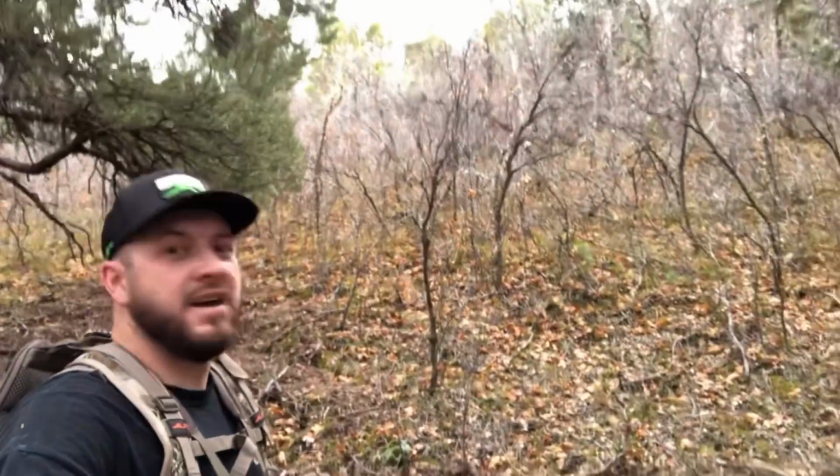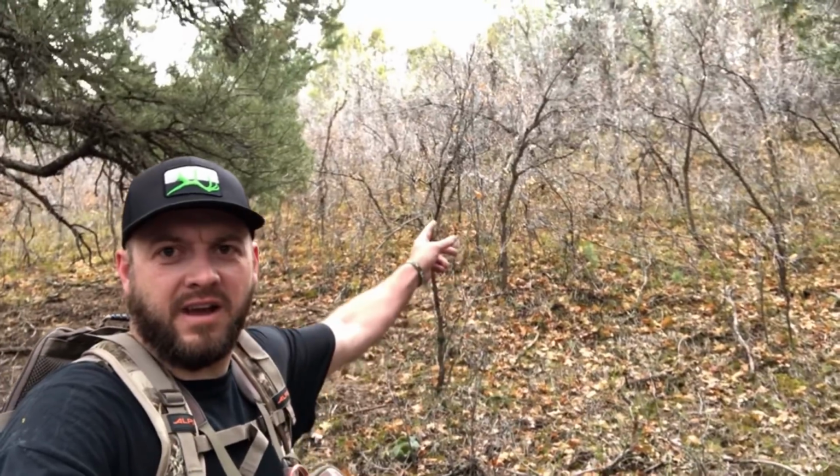Well guys, we've been going all day. Decided just to head back to the truck and go to the other spot. And I just found my first shed. I almost walked right past it. I don't know if you can see it or not. He's right there. Tine's sticking down in the ground. Let's go get him. It looks like a good one.